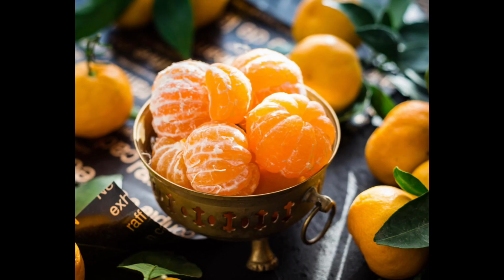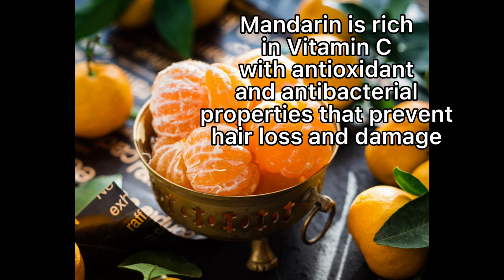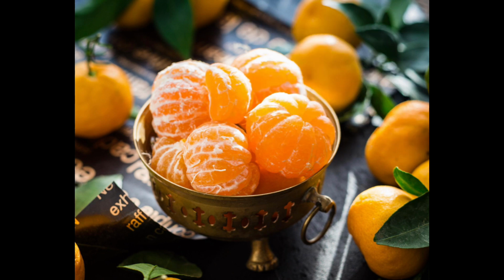The next fruit is mandarin. Mandarin belongs to the orange family, and orange contains vitamin C, which has antioxidant and antibacterial properties. This property helps to prevent hair loss or damage.